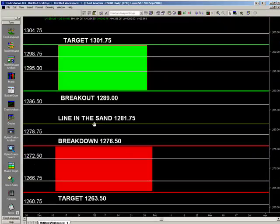Here we are, folks. Line in the sand for tomorrow will be 1281.75. Again, 1281.75. I'm looking for higher prices. 1286.50 above the 1281.75 would be a level of resistance. Our breakout level comes in at 1289. We have levels of resistance at 1295, 1298.75. 1301.75 is our ultimate target, and then 1304.75 for an extension.